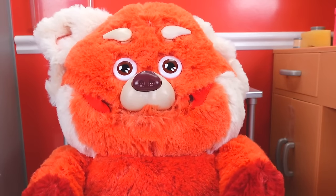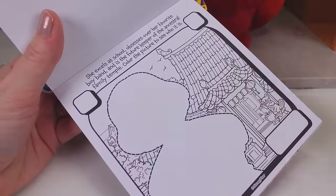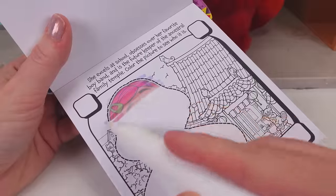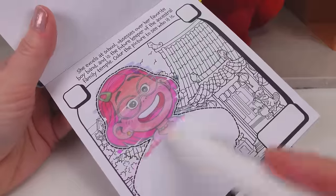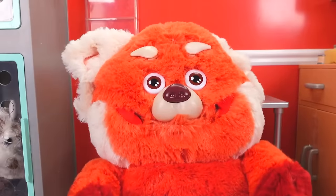Oh, okay. Hey, I'm on that coloring book. Yes, you are, and this coloring book has magic ink. Watch what happens when I use this marker. Does this person look familiar? It's you! Ooh, that's so fun!